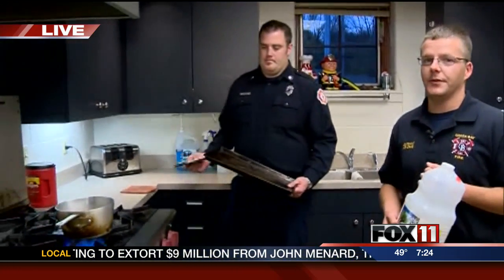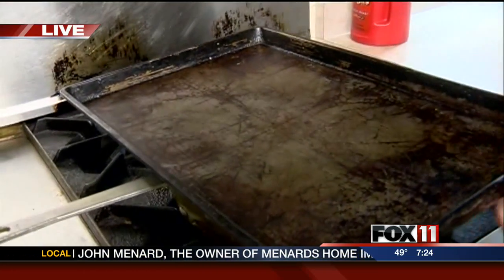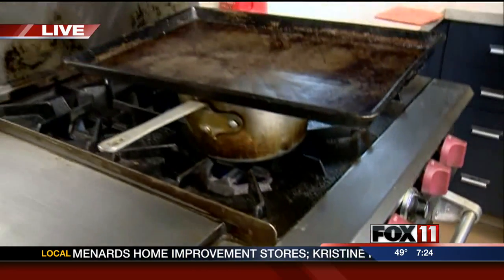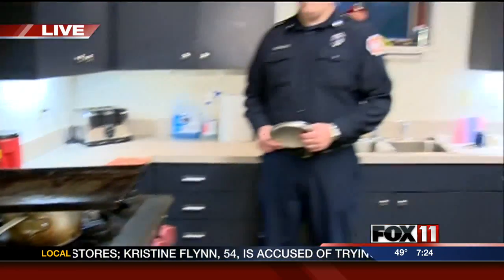If that happens, it's very simple to put it out. What you do is have a cookie sheet or a lid from the pan. You slide it over the top of the pan, turn the heat off. That is going to work a lot better than baking soda or even a fire extinguisher. We recommend people keep those things out on the counter so that they're readily available.